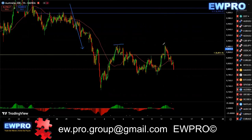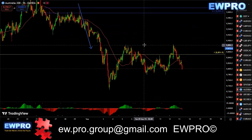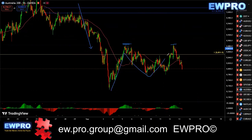This top didn't get broken over here, so I'd still like to see another one up here before we get more downside. Yeah, I mean, you could look for sells. Actually, it did. Sorry, I'll correct myself there. That did break the top. So we do have 3 up here. So that's good. You definitely could look for a correction and sell, going with the overall trend.